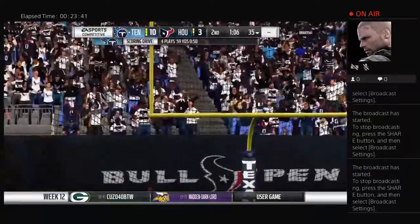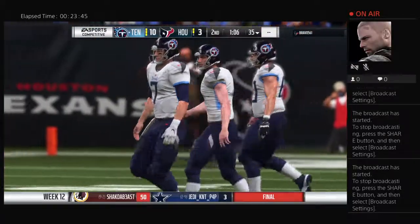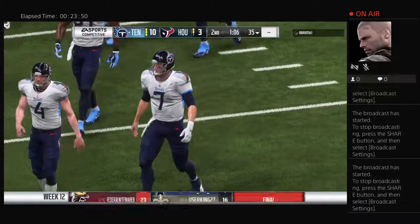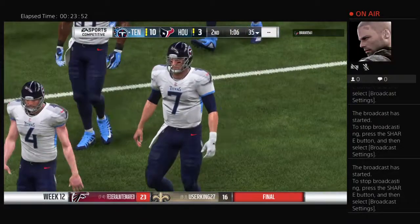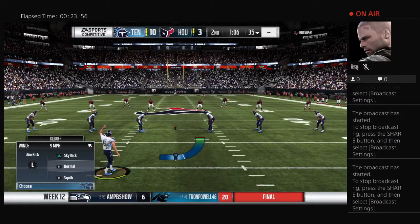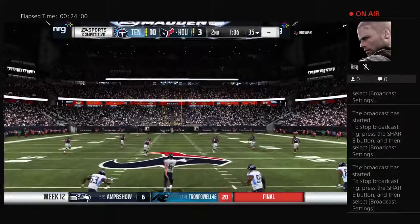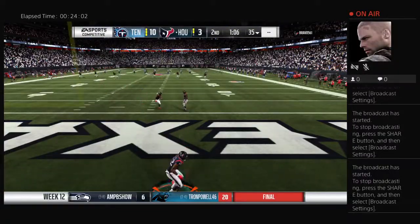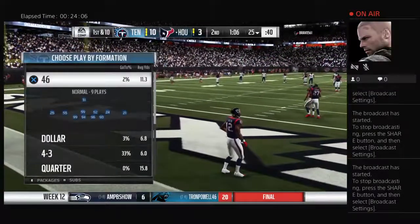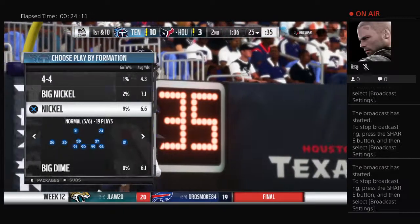Extra point was hooking, but he does make it through. And the lead is now 10-3. The kickoff unit is out on the field, and they will send this one away. And the Texans set to come onto the field.